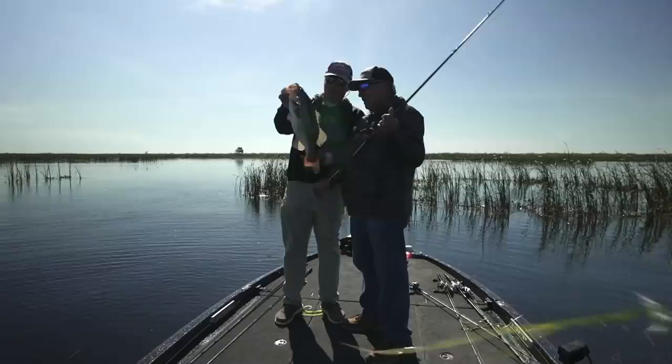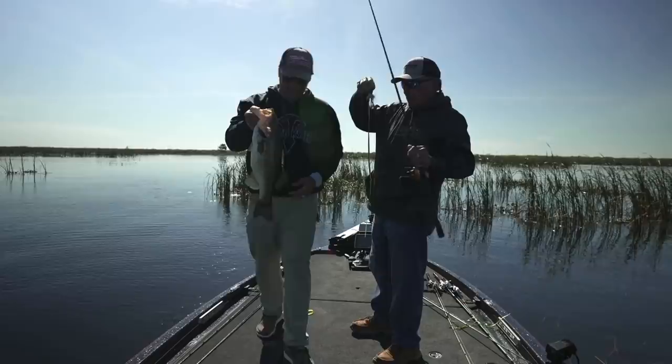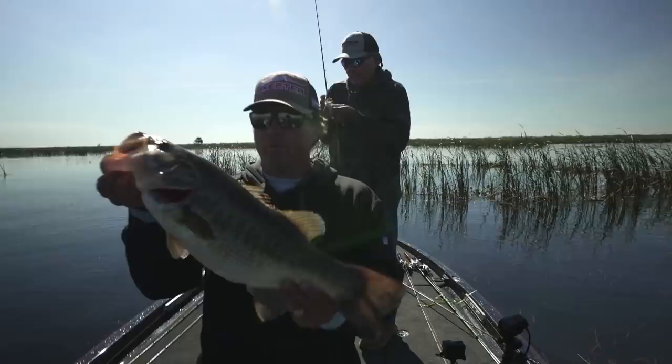That's a beautiful bass. Look at that one. Might be the biggest one yet. Well, I don't know about the biggest one. I don't think he's the biggest one yet. Look at this, guys. Nice, beautiful bass. Okeechobee. I tell you, I love the way these things look.